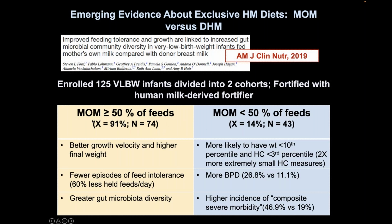Now, I think even more interesting, and this is what a lot of us see, is that it's not like there's an equal distribution. The mean dose of mother's own milk in this group was 91% of feeds. And for this group, it was 14%. So you basically have a comparison of babies that were fed exclusive mother's own milk versus donor human milk for a fairly long period of time.